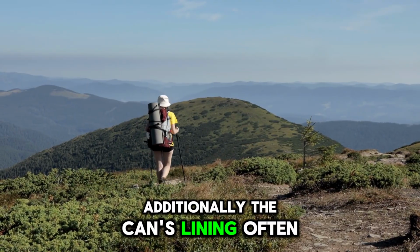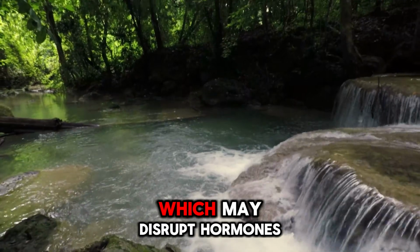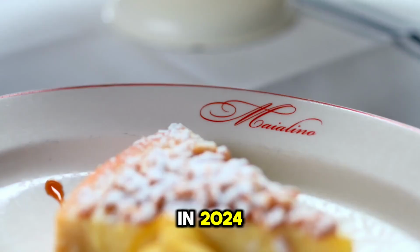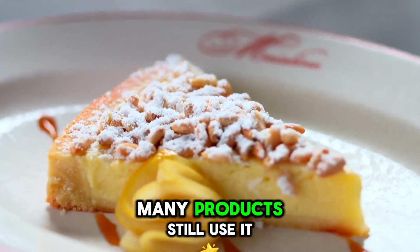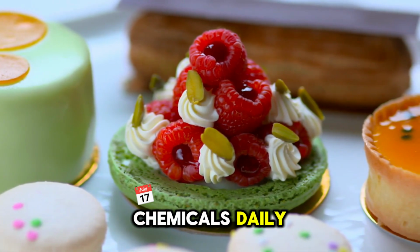Additionally, the can's lining often contains BPA or substitutes like BPS and BPF, which may disrupt hormones. The EU banned BPA in 2024, but in the US, many products still use it, meaning you and I could be ingesting these unwanted chemicals daily.